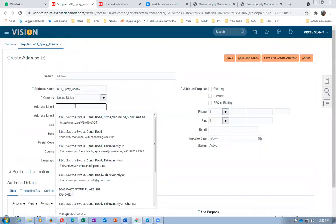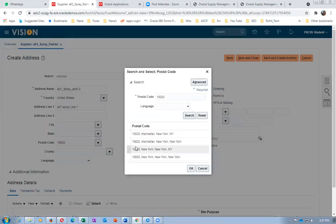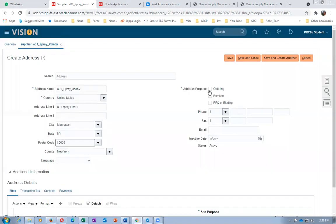Okay. So the line is what? A01 spray. I will now say line 1, and then go to the postal code and populate it. The remaining things will be coming automatically. Choose it now, and then choose the ordering and commit to it.